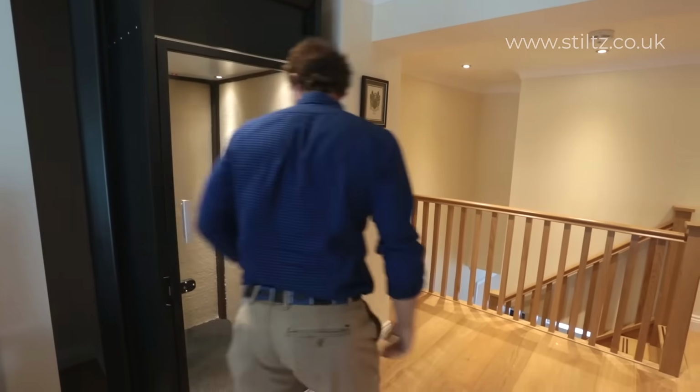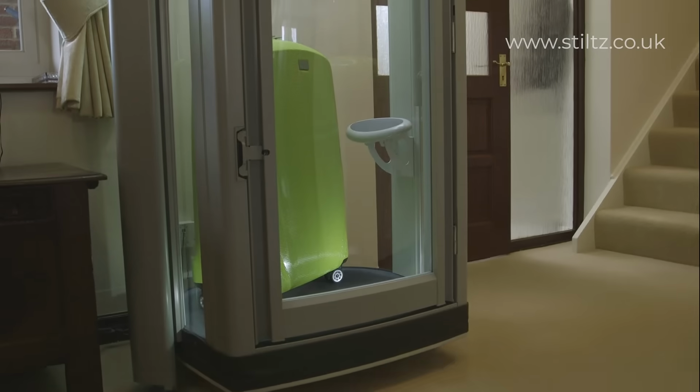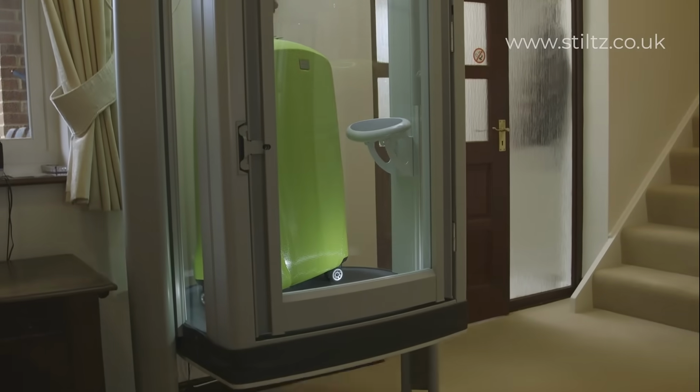It just means freedom. It means I can go up and downstairs, I can bring things down myself. We really like the fact we can use the remote control to send it up into the upstairs when we're not using it. I don't have to lift heavy cases up and down stairs when we go on holiday anymore.